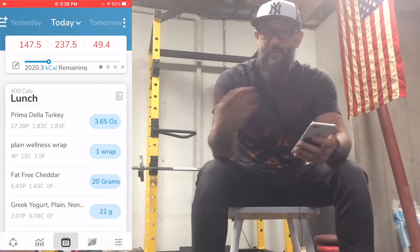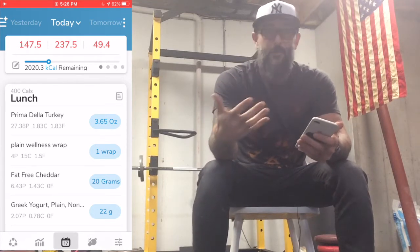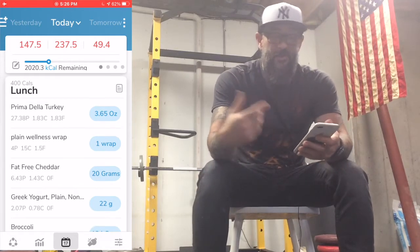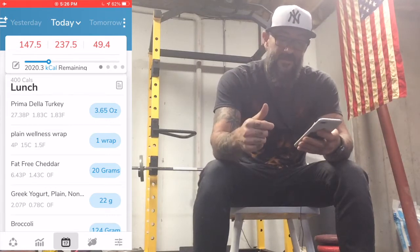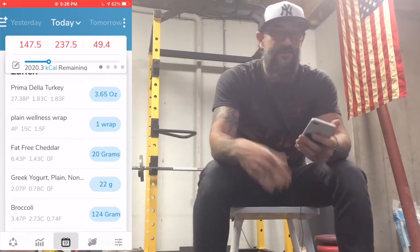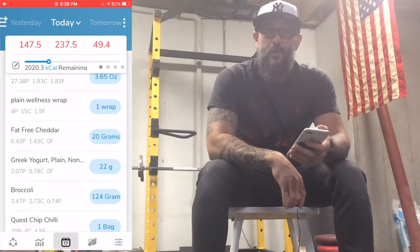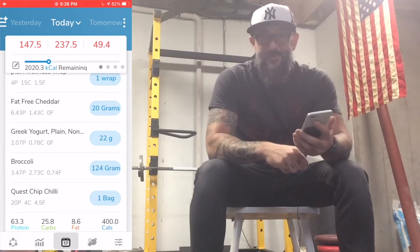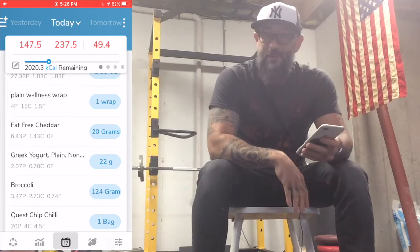So let's look at what I've already put in here now. I've put in a turkey wrap. This is just a wrap with some fat-free cheese and a nice low-calorie wrap here. A little bit of plain Greek yogurt, that's the non-fat, non-flavored Greek yogurt, and some broccoli on the side. I've just been loving broccoli lately. And some Quest potato chips. So just kind of a standard, summery type lunch that I've got here. 400 total calories for all that, very low calorie lunch.